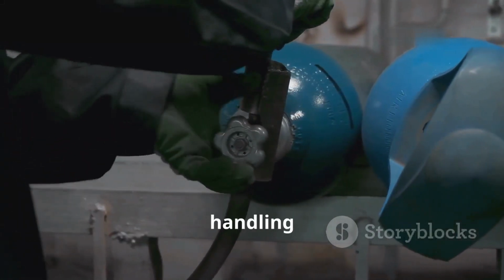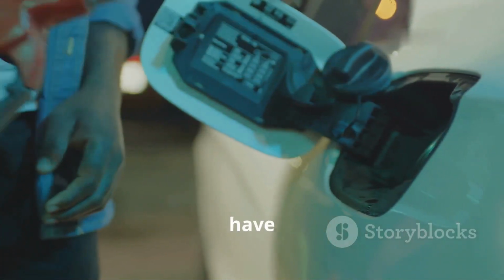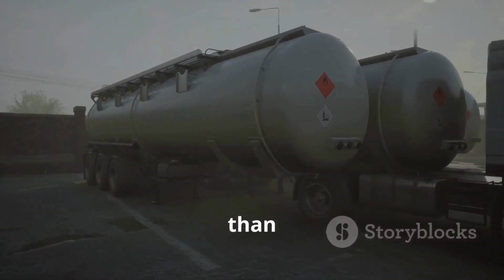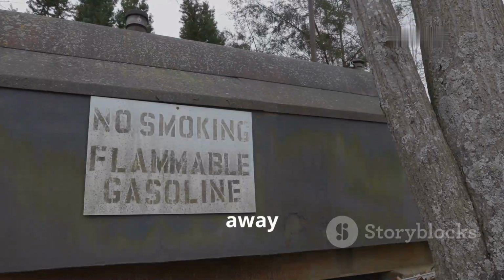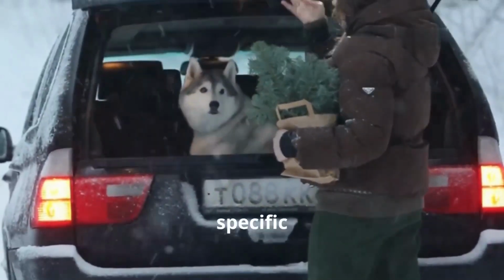Just make sure you have the proper containers and safety equipment for handling propane. Gasoline is another option, especially if you have a generator that runs on it. But gasoline has a shorter shelf life than propane, so you'll need to rotate your supply regularly. And always store gasoline in approved containers away from any heat sources. The key here is to think about your specific needs and plan accordingly.